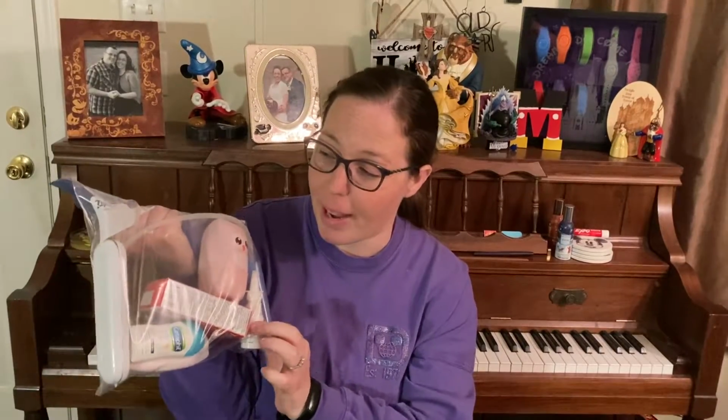We have things like snot suckers and saline spray and booger pickers and ear pickers, things like that that parents just need. So we like to have all of those inside of a see-through Ziploc bag, so we can find it really easily, and things that you just might need. We want to make sure we've got them on hand for us.